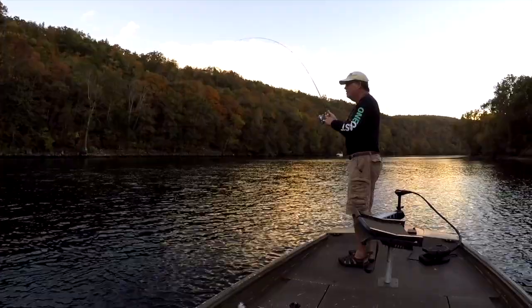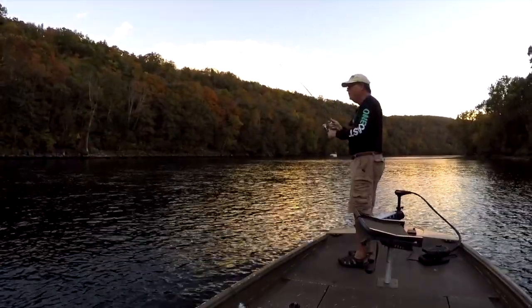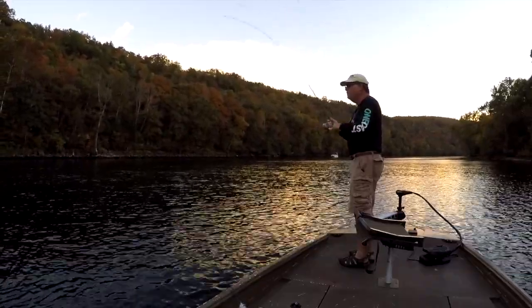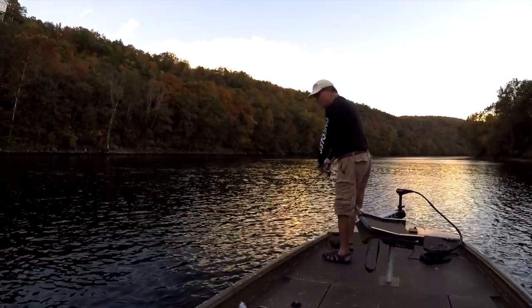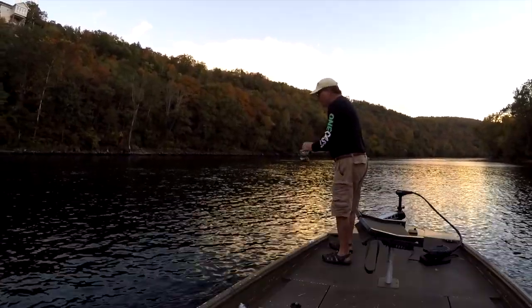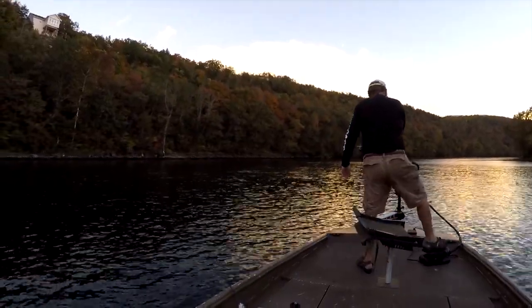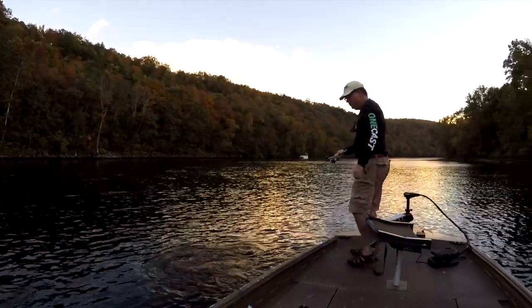There he is. It's a good fish too. White has been working really good. Been out with Richard Marks a few times this week, and we've been up throwing white jigs and catching some decent fish. They're hitting white. I don't know why. They're fish.